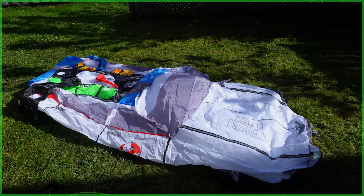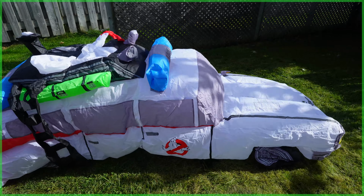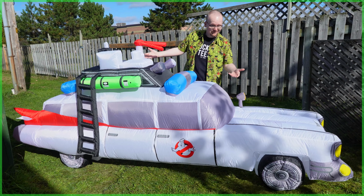Now that we're outside, when this Ecto is fully inflated, it is going to measure 4.5 feet in height and an eye-catching 9 feet in length. And with that said, it does inflate rather quickly. We're talking roughly maybe a minute. When it comes to the overall design here, it's pretty much what you'd expect.